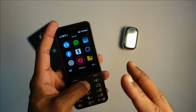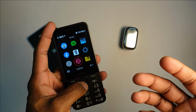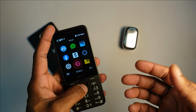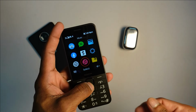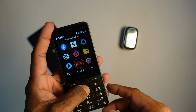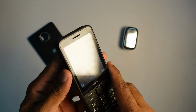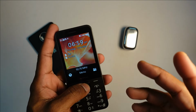It is pretty much locked down by HMD Global, but certain markets like India and certain countries in Asia Pacific do get access to this cloud app. I'll show the cloud apps in a while, but this is how the standard interface of the S30 Plus looks like. Do take note that the speaker here is really loud and crisp, so no real complaints there.